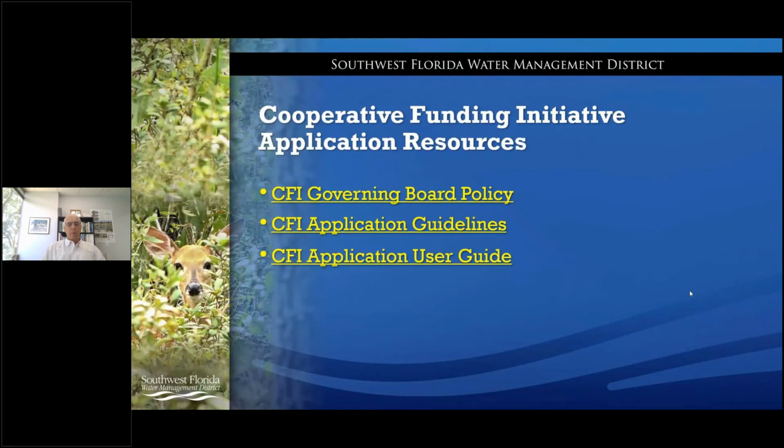So again, I talked about the resources that are out there. There's 3 ones that you need to be familiar with if you're interested in applying for cooperative funding. That is the governing board policy that was just updated, the CFI application guidelines that I've talked about, and then lastly, there's an application user guide. So in terms of the software that is utilized to apply, there's steps along there and information that you need to fill out to be able to submit those applications.